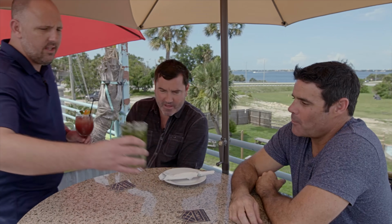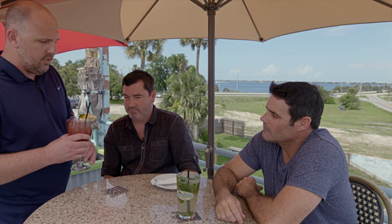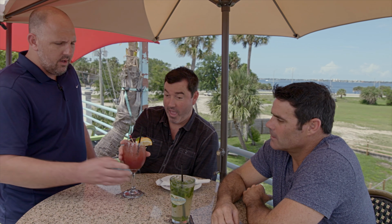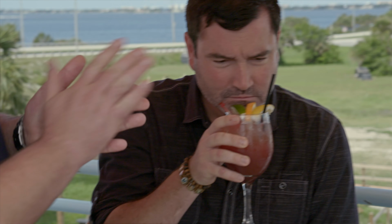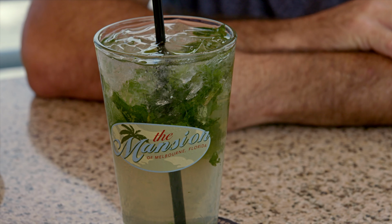Gentlemen, how are we doing today? Fantastic. Beautiful. We were doing our Mansion Mojito right here, a little Bacardi Silver, club soda with freshly muddled mint. Right here is our Mansion Sangria. Red wine, a little peach schnapps, blackberry brandy, and we're finishing that with a little Christian Brothers brandy to round it off.